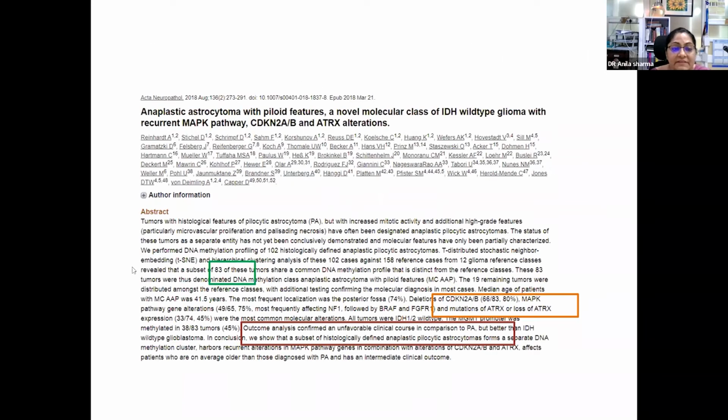Then there was this study by Reinhardt et al., where they identified 83 tumors in their study which had a CDKN2A/B deletion, which I described, and the outcome analysis showed an unfavorable clinical course in comparison to the pilocytic astrocytomas.